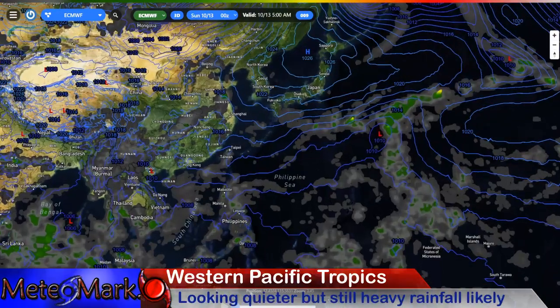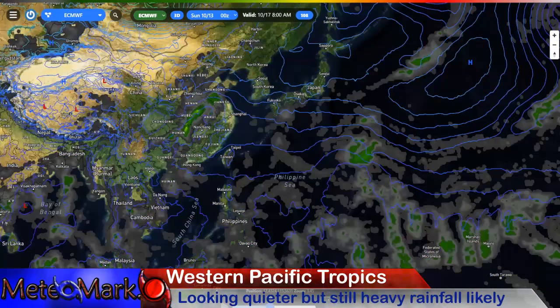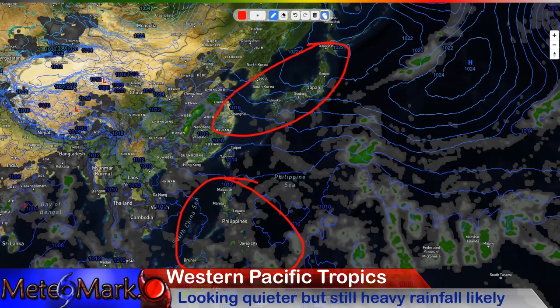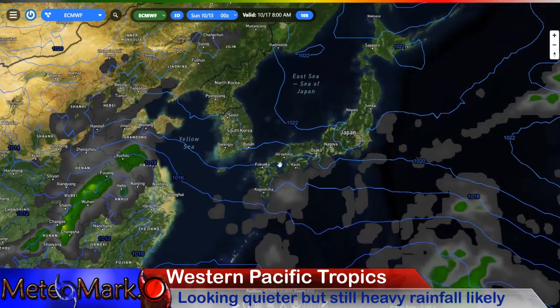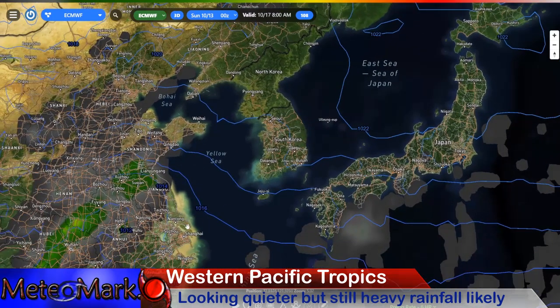And heading to the Western Pacific here, you can see there is not much to talk about as we just continue this in time. The only thing we're concerned about is lots of rain continuing across the Philippines. Look how clear it is up here in Japan and South Korea, here, Seoul, looking clear.